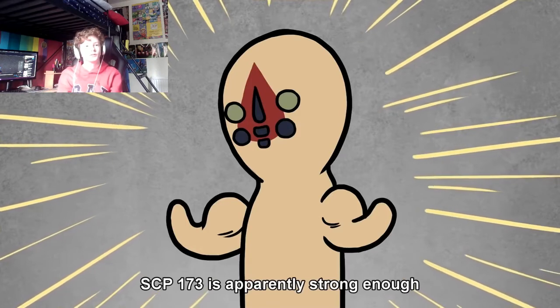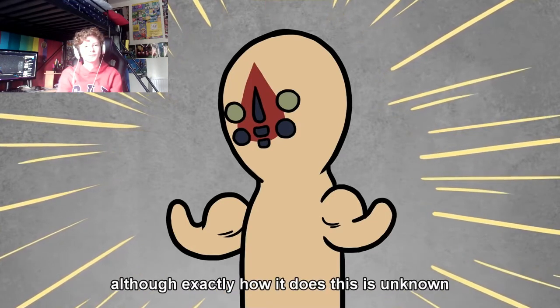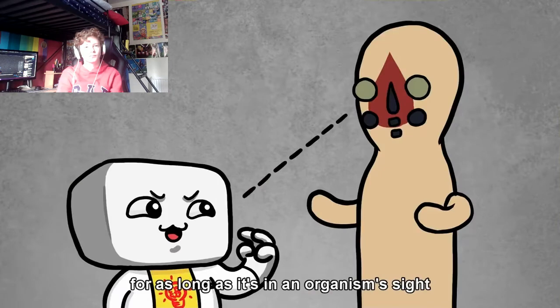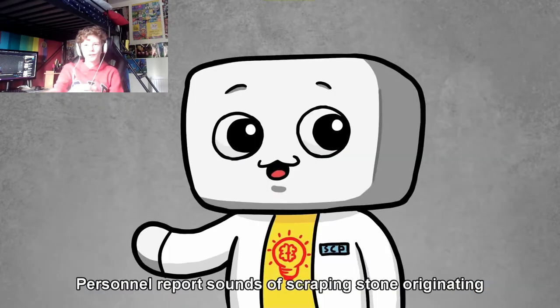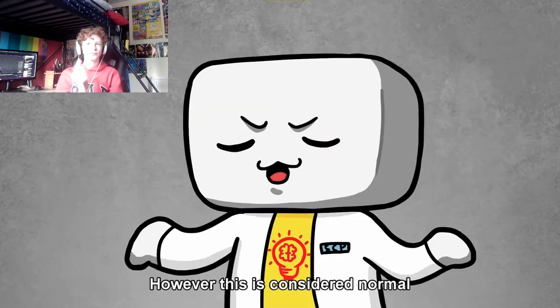SCP-173 is apparently strong enough to snap the neck of a fully grown man almost instantly, although exactly how it does this is unknown. However, the creature is rendered completely immobile for as long as it's in an organism's sight. Therefore, personnel assigned to enter the container are instructed to alert one another before blinking. Personnel report sounds of scraping stone originating from within the container when no one is present inside. However, this is considered normal.